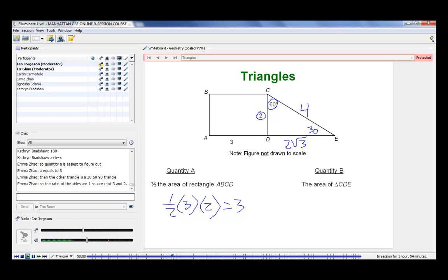So what did we say the square root of 3 was? Because I'm going to need an actual number here. So this is going to be roughly 3.4. Do you guys agree with me there? Yeah, Jignasha, totally correct, but we don't need it past 1.7. 1.7 is more than enough. Don't make your life any harder than it needs to be. 1.7, I've never seen a problem where that wasn't good enough. Okay, so Emma, keep going. What's the area of this triangle?